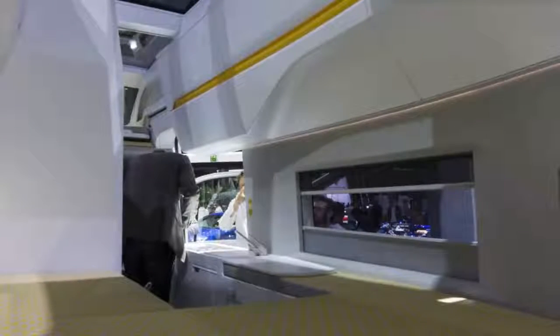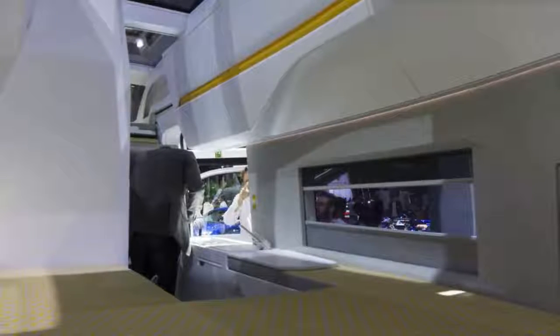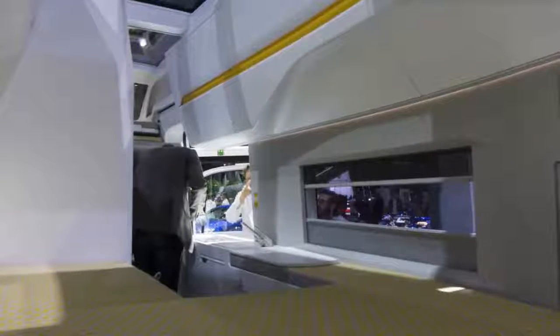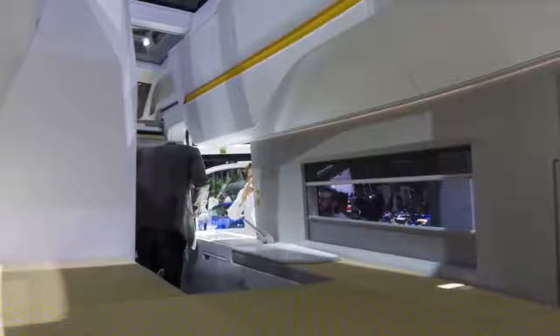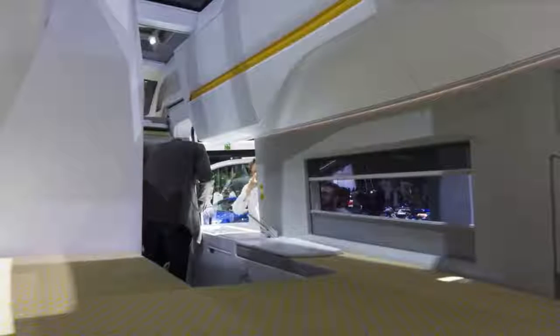Measuring almost 20 feet long, the California XXL has a fixed roof rather than a pop-up, but with more than 7 feet of standing height, the pop-up really isn't necessary. The interior is bright thanks to a panoramic roof with light strips as well as bright white cabinets.